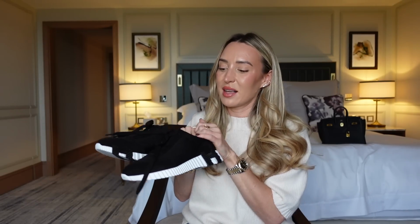The next item is another pair of shoes. I don't even have a box for these because I wore them straight away, and I've worn them so much since. When I first wore them, they gave me the worst blisters, but they're actually kind of comfortable now. These are the bouncing sneakers from Hermès. I got them in the black kind of material with the white sole, and then as you can see, the contrast black H on them.